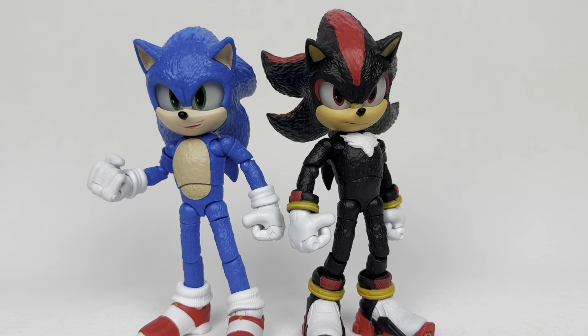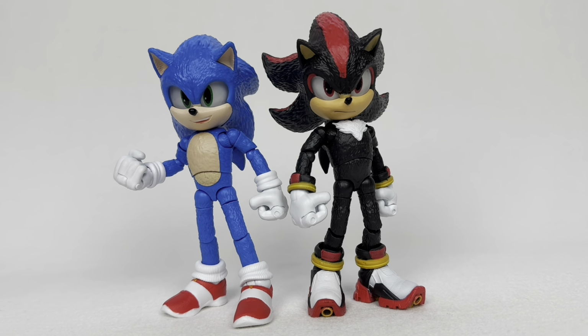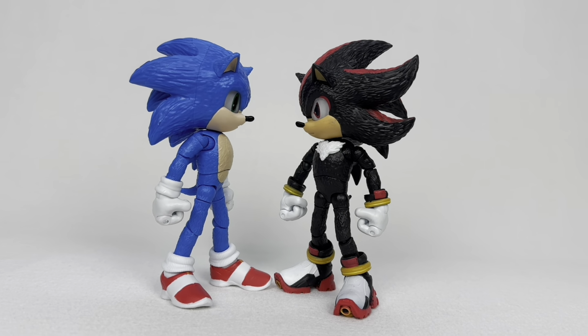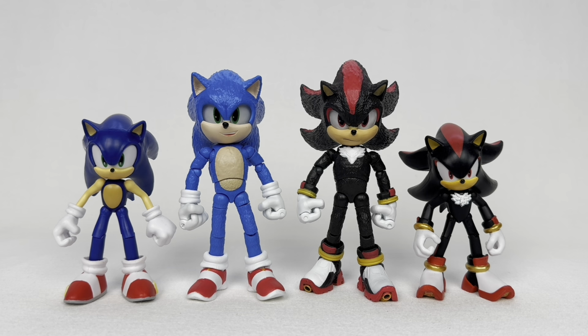Now, to represent the third film, we've got fully articulated figures of the main characters. And that's exactly what we'll be looking at today, the 2 characters that represent the hero and the story of darkness, Sonic and Shadow. Unlike previous Jakks figures, the Sonic movie figures are a slightly larger scale.